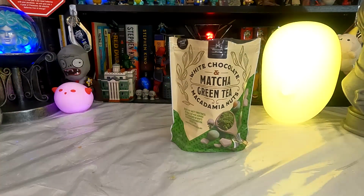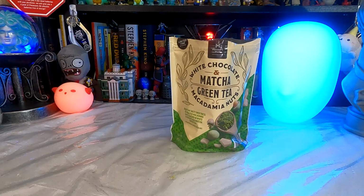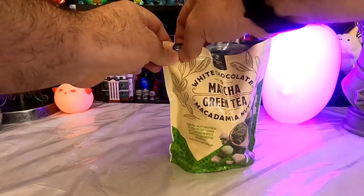But it's still nice. It's a lovely little snack. You put a bowl of these out at tea or something, you could do worse. I definitely am glad I tried them. Would I get them again? Probably not at full price.